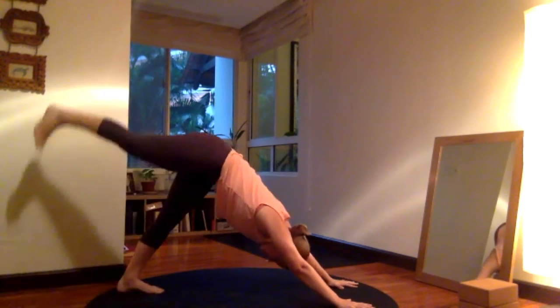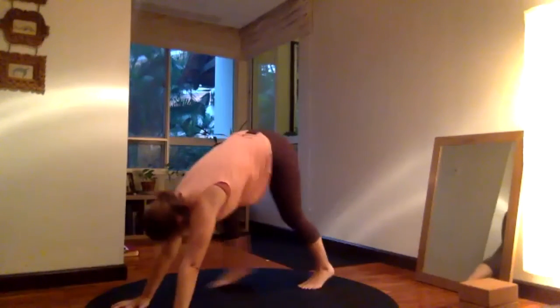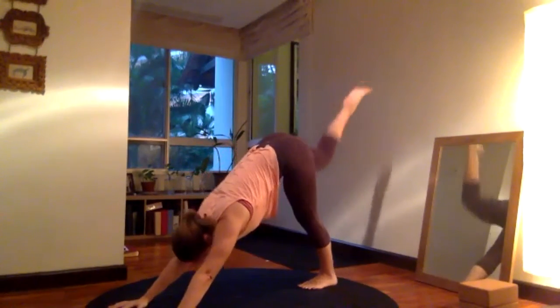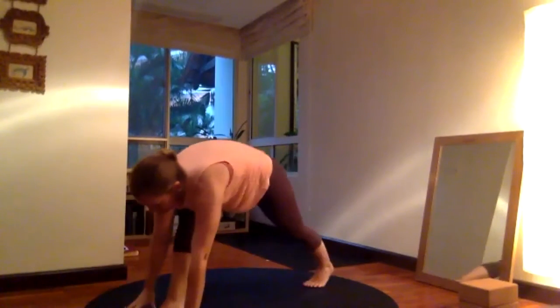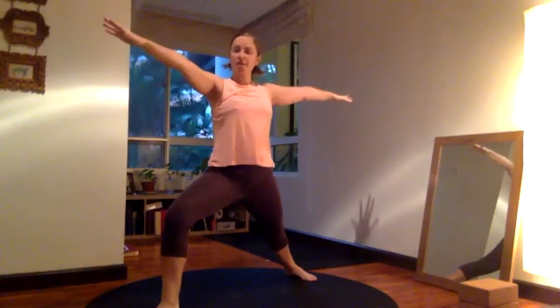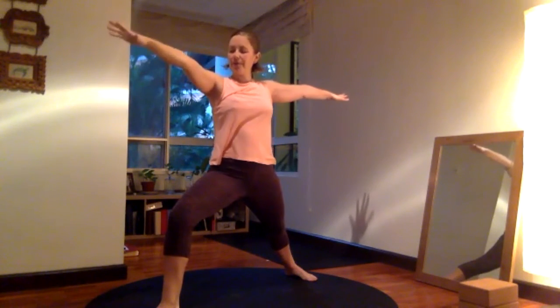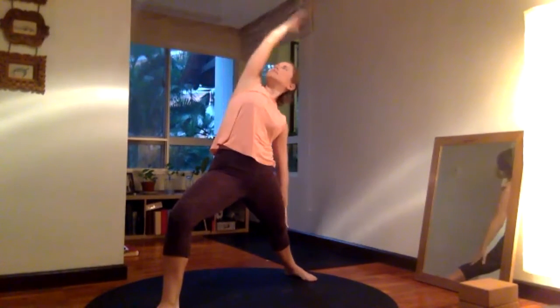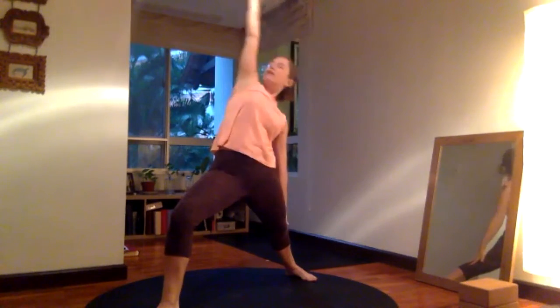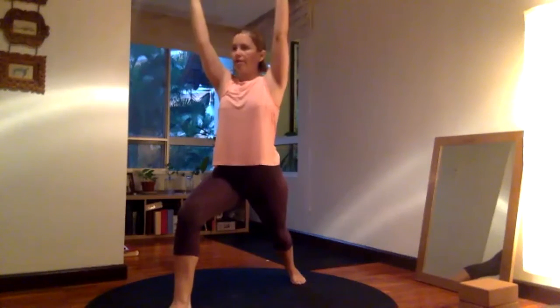Inhale, right leg rises, 3-legged dog. Hold here, 1 full breath. Exhale, bring it in between the hands, coming into our warrior 2. So we're going to mix those 2 things up that we did just a little bit ago. We'll go inhale, reverse. Exhale, come back to warrior 2. Bring that left arm down and around, coming into our warrior 1.